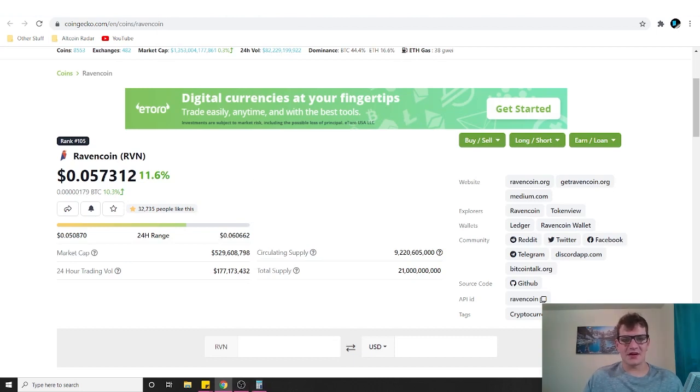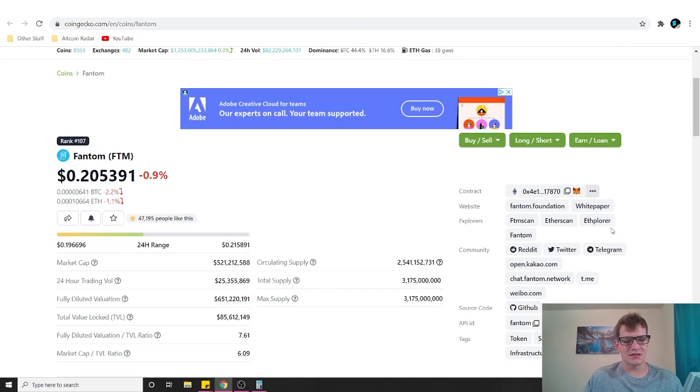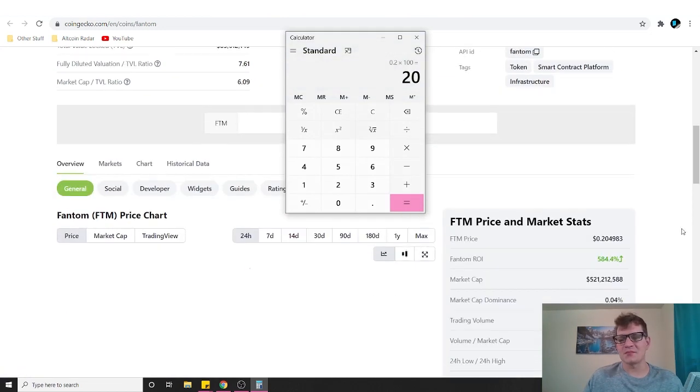And the next coin I've got for you guys today would be Fantom. This would be my number 4 coin on this list. So we got 6 more to go. All right, so if we take this, the price would be 0.20. We're just going to go 0.20. We're going to multiply that by 100. That would give us a $20 FTM coin, okay?